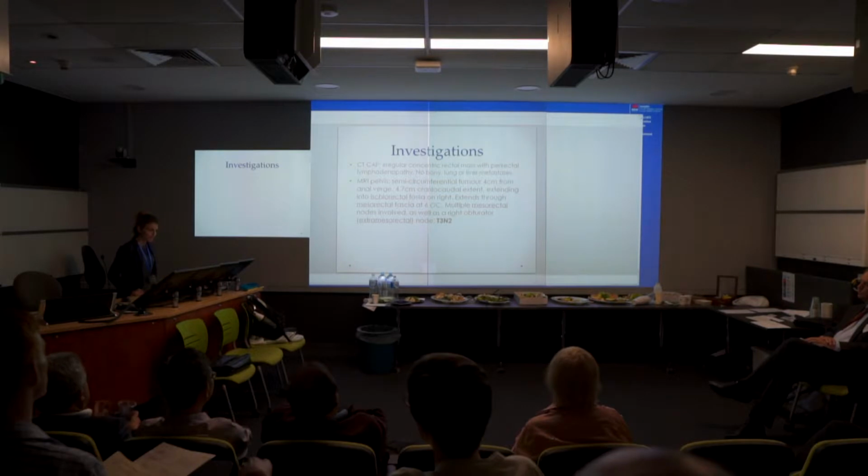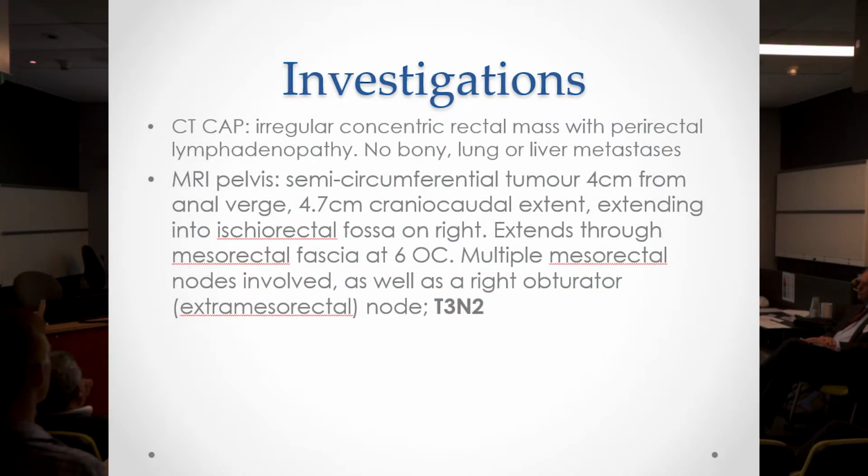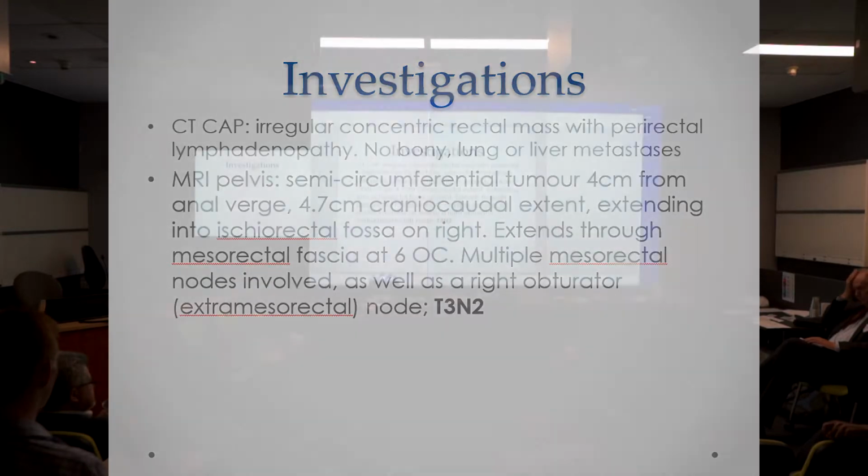So the accepted imaging modalities, as we mentioned, would be the CT of the chest, abdomen and pelvis. And the other important imaging modality, which Winston mentioned in his talk earlier for rectal cancer specifically, is an MRI of the pelvis. So that is actually a funded investigation. People are allowed an MRI of the rectum as part of staging. And that's very, very important because it's really what helps to dictate whether patients require preoperative treatment. Sometimes also it might impact on the kind of operation that they have.